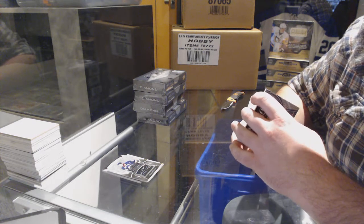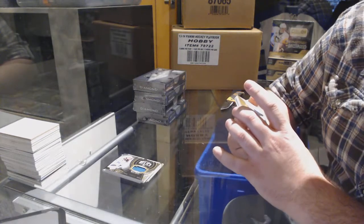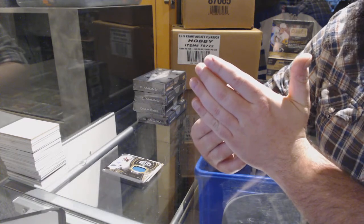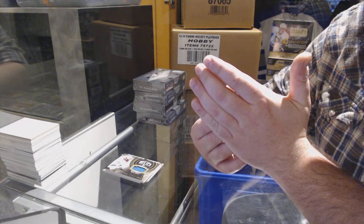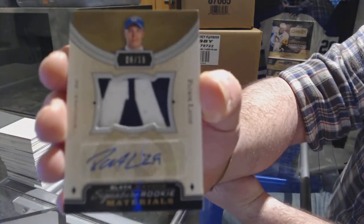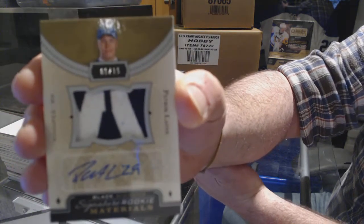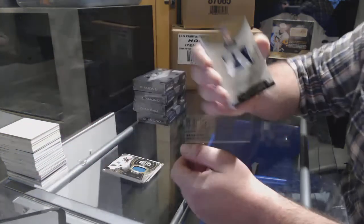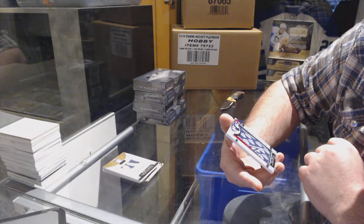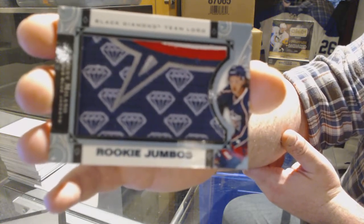That's pretty good. That's huge. That's pretty damn good. All right. We have a signature rookie materials, number 6 of 15, for the Winnipeg Jets, Patrick Laine. And to finish off, we have a rookie jumbo for the Columbus Blue Jackets, Sonny Milano. That's a good way to start off the case, I'd say. That's pretty damn good.